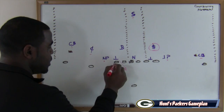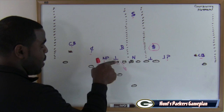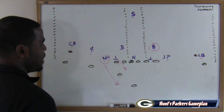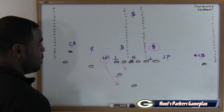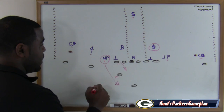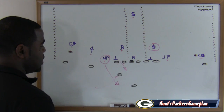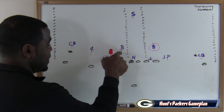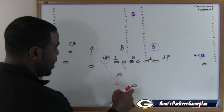So what we want to do with the 5 tech, we want to crash him in that B gap. We want to try to influence this tackle to step in and help out this guard. We're going to push hard in that B gap, freeing up Nick Perry coming on the outside. His freed up pressure is either going to keep this back in position to block, or if this guy releases, this backer has him at his advantage. So we want to force him to stay in and pick up Nick Perry, so we don't have to utilize him to cover this back in the flat. We want him to be the pseudo spy on Cam Newton.